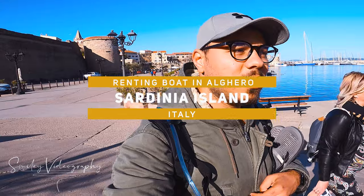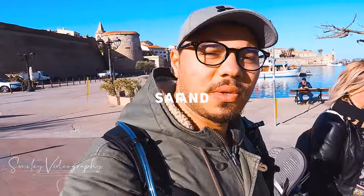Today we arrived to Alghero. We will be renting a boat for a full day or half day with some friends. We'll take you with us in this small boat trip.